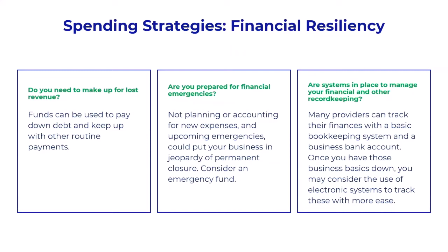So the first spending strategy area is financial resiliency. Do you need to make up for lost revenue? The financial impact of the pandemic on childcare businesses cannot be understated. Many programs have grappled with closures, decreased enrollment, and inconsistent attendance rates, which contributed to a significant loss in revenue. Many childcare business owners took out loans, dipped into savings, and paused paying themselves in order to manage. However, grant funds can support your recovery from these losses and help to restore your wages.